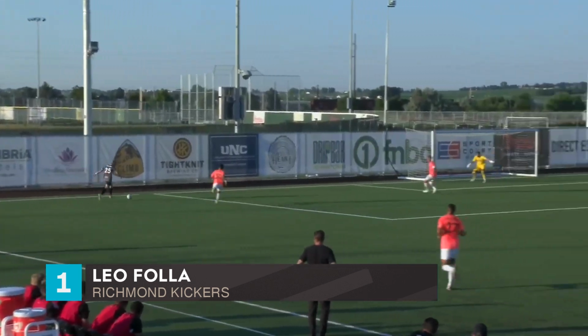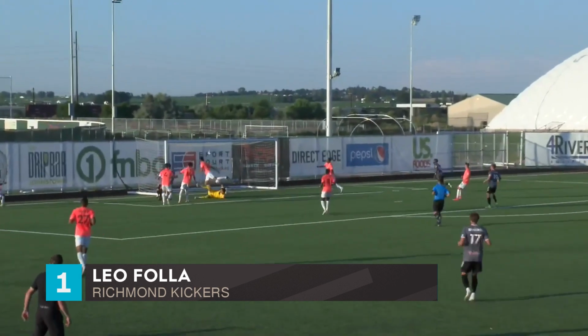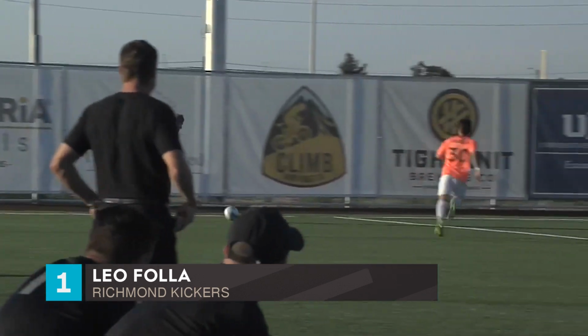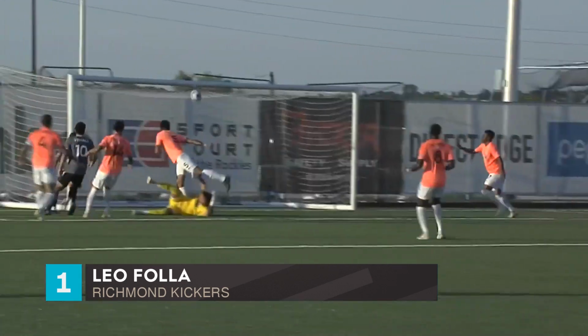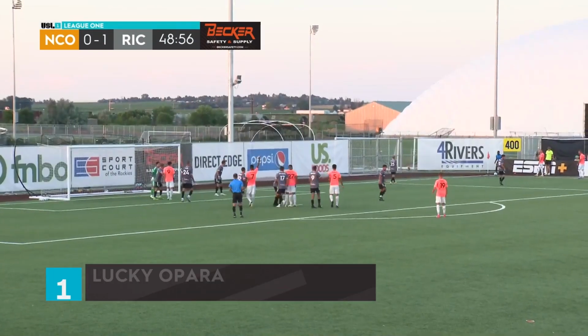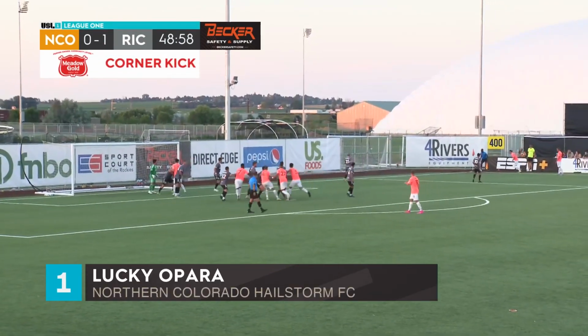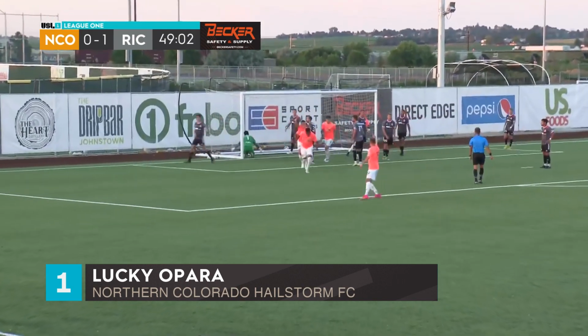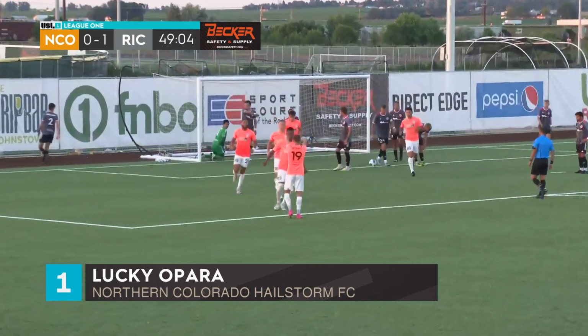And it starts with the interplay between Sierakowski and Hornsby, and I believe that's going to be an own goal. It looks like it deflected off Leo Fola. Take a look from another angle. So Rogers will take another Meadow Gold corner kick. Right into the heart of the area, and it's headed home. There's the equalizer.